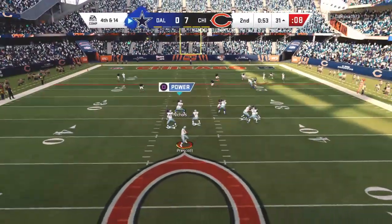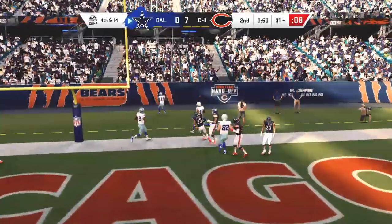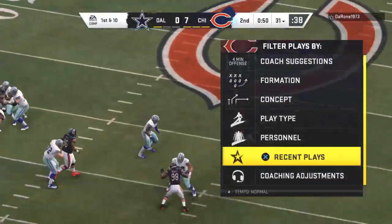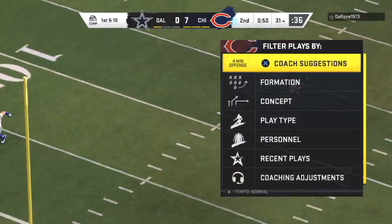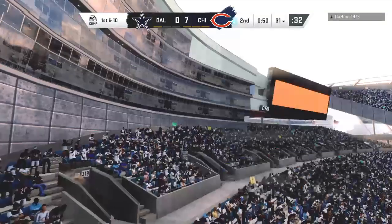Now Prescott on 4th down. He's going to let this go. Back of the end zone. And that is going to be incomplete. Jason Garrett might be wanting to reconsider the decision to go for it there. And the Bears will get the football back.